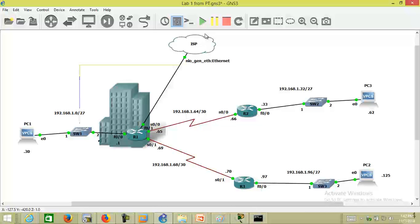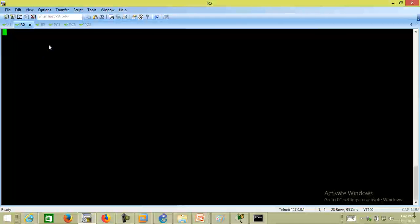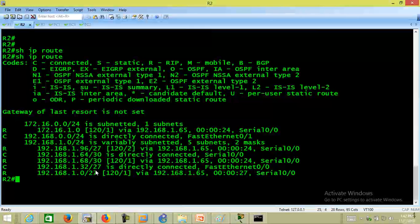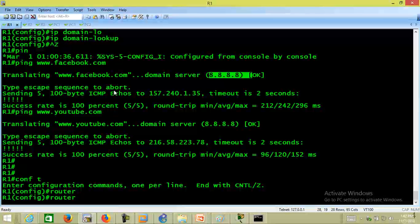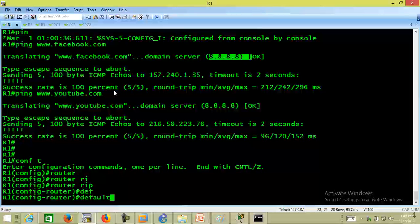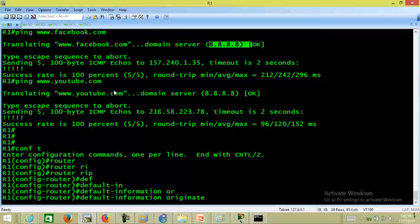So it's the only one that can reach the internet, simply because the others, if you come to router 2 and type show ip route, definitely it cannot reach the internet. We can obviously see that because the gateway of last resort is not set. So this is where I was talking about propagating the default route throughout the routing domain, and because here we are still running RIP, you say default-information originate, and you do it on your edge router.